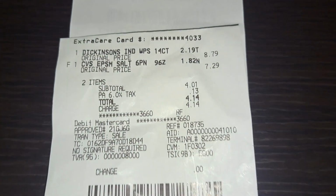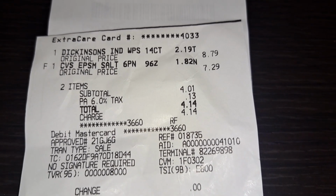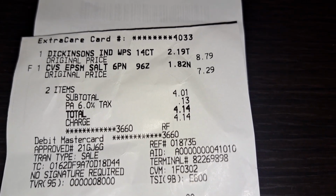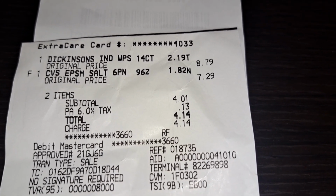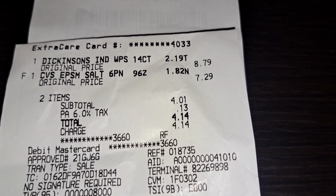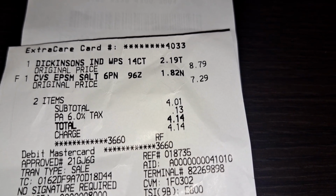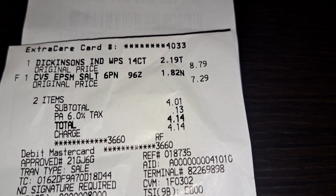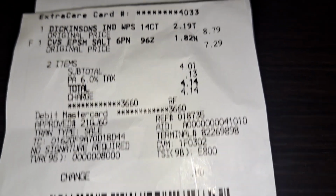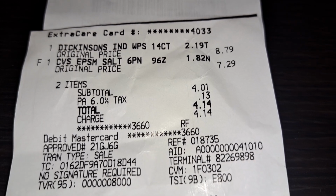Okay, so I'm home. Here is my receipt. You see, I only got two things as I stated in the store. I got the Dickinson's wipes, which were $2.19. Look, guys, they were regularly $8.79. And then that huge bag of Epsom salt, that's actually a 6-pound bag, guys. $7.29 is what it regularly was, and it came down to $1.82. So my total was $4.01. And of course, I used a Fetch. Is this one I used my gift card on? Oh, I guess I didn't. I paid out of pocket.